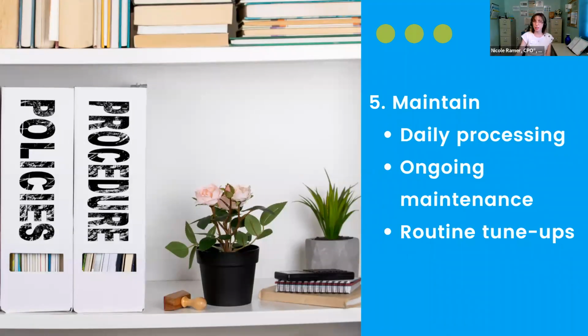If others in your household will be using your system, make sure that they understand it. Explain the filing system, where bills should go, etc. So they'll be able to find it, one, and most importantly, two, put the items away where they belong.